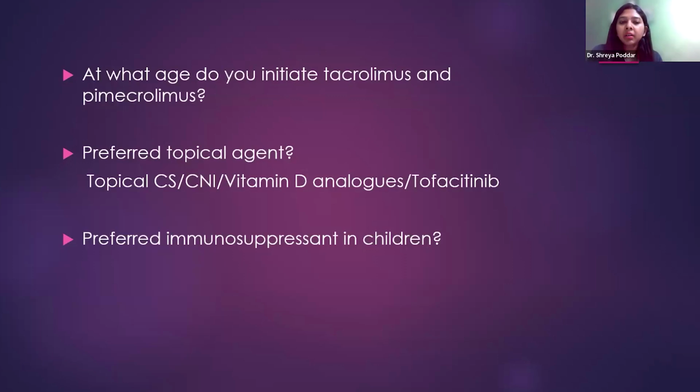Okay. And Shuchibrata, your preferred immunosuppressant in children, oral immunosuppressant? For untreated cases? Yeah, I prefer oral corticosteroid in mini-pulse mode actually.